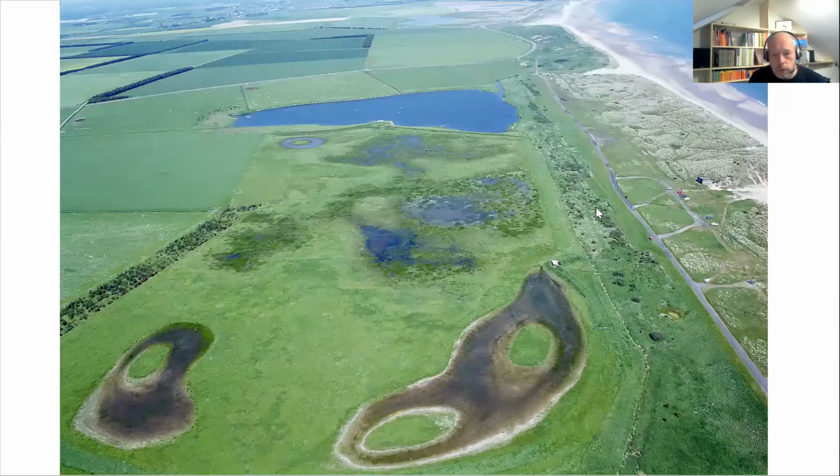This is how it looked in 1996, post open cast coal mining and post restoration. Northumberland Wildlife Trust took on the site and designed it as a nature reserve. And you can see that these are the fields in the front, the Budge Fields.